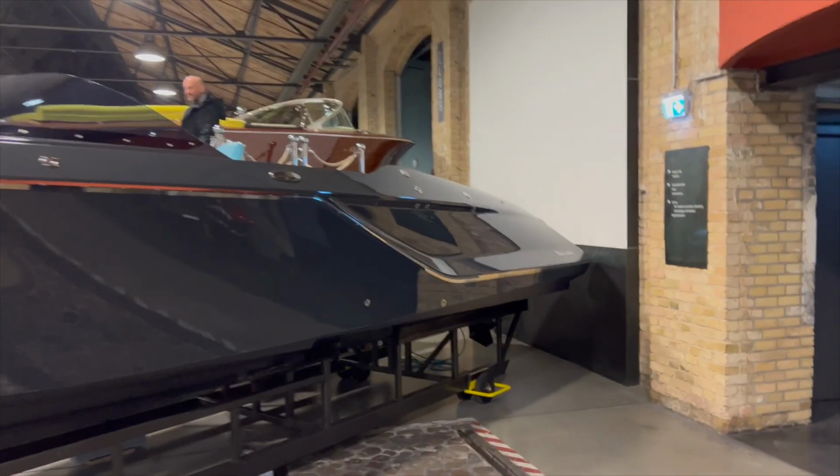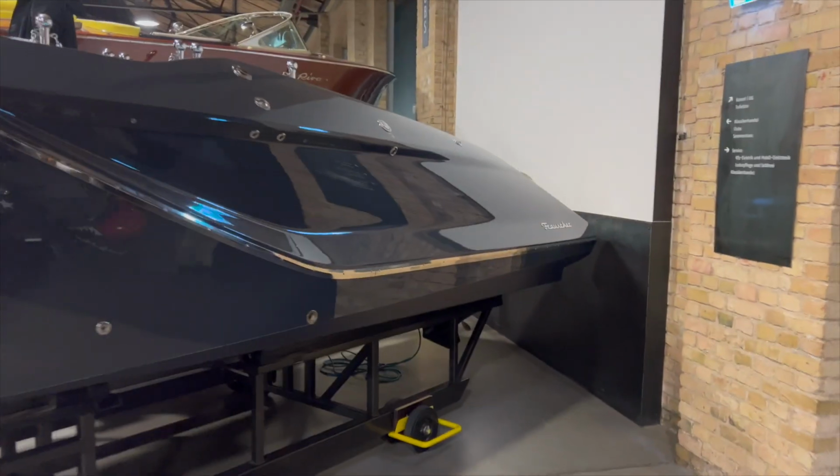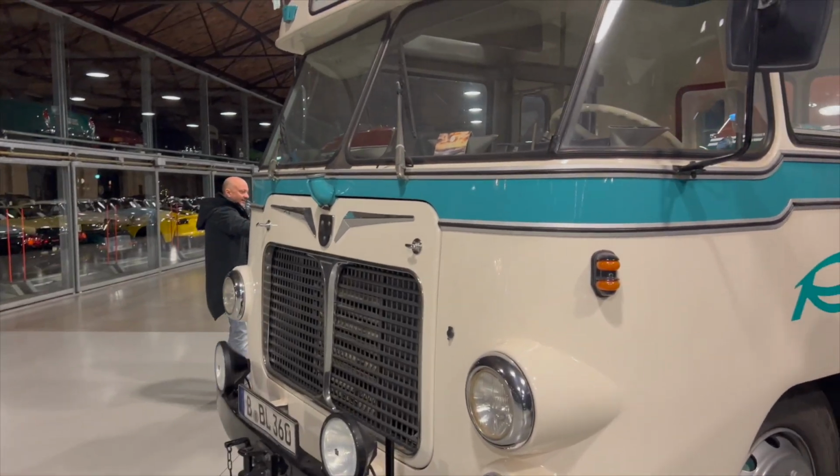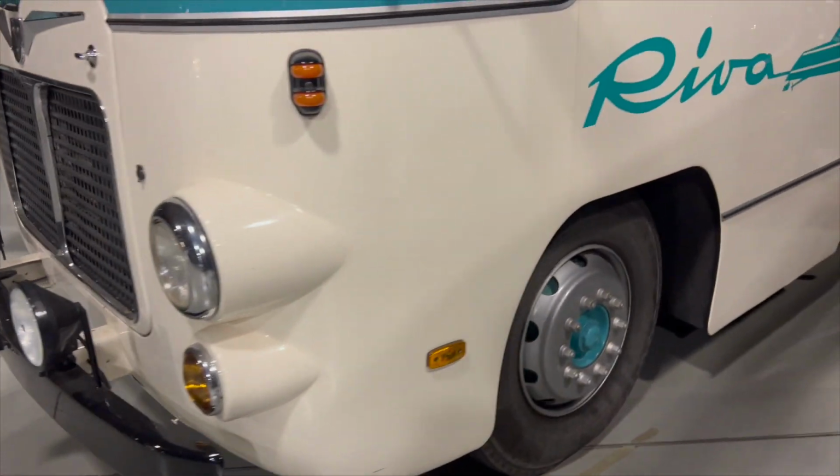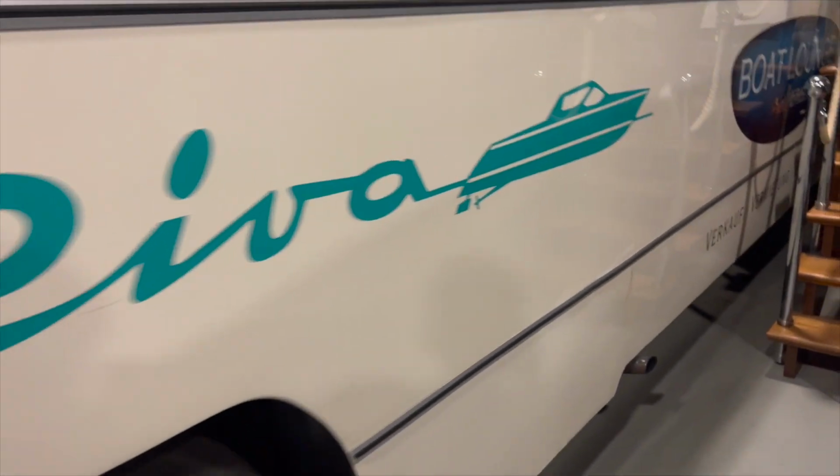So we know this is a car museum, but it's also kind of a boat museum. And I think you can even go up there. So we have a Riva over there. And this is another incredible thing. So Riva are actually a super yacht maker, I think. But they also make smaller boats. And this is the boat lounge bus.